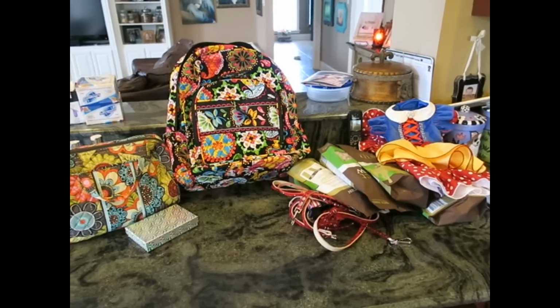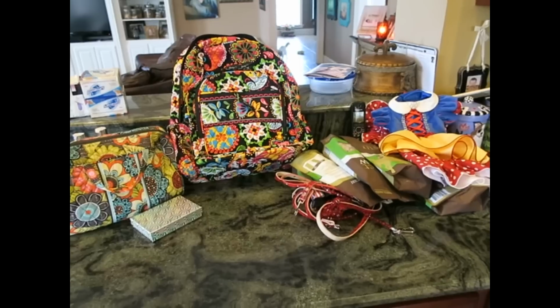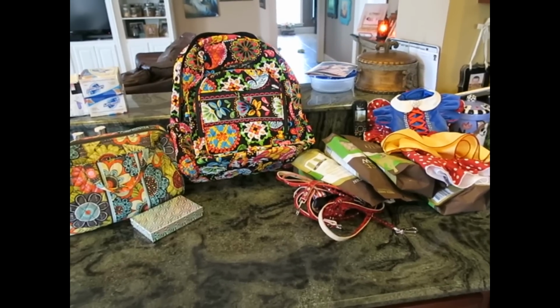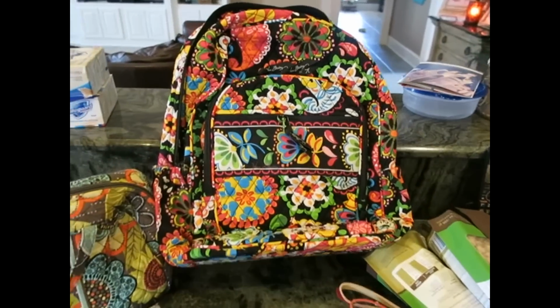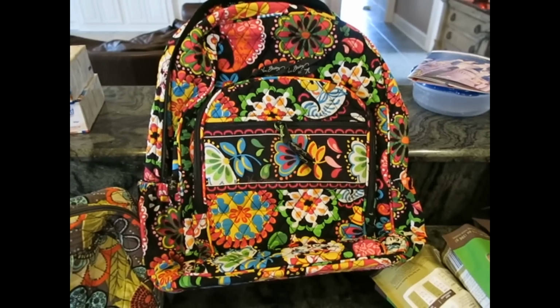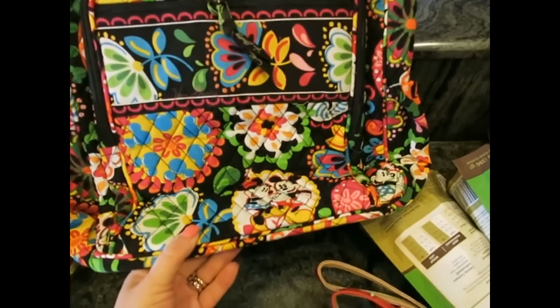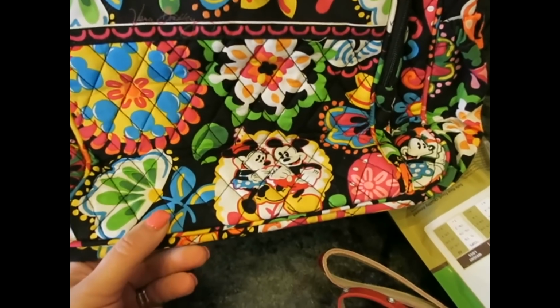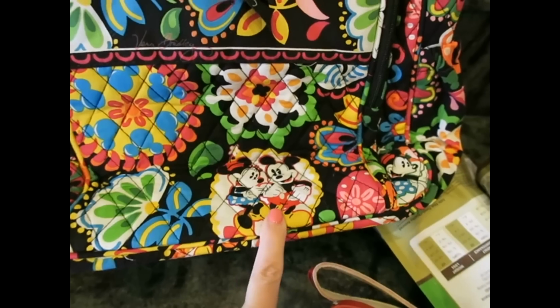So I am packing today, and I thought I would take you along to show you most of the items that I will be packing for this trip. The first thing that I have here is a nice big backpack. This is a Vera Bradley Campus backpack. It is a Disney one, the Midnight Mickey, and you can see the little Mickey and Minnie right here.